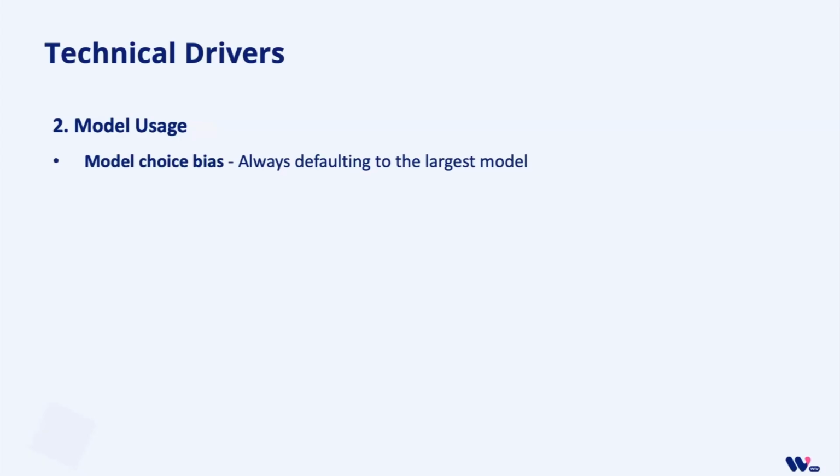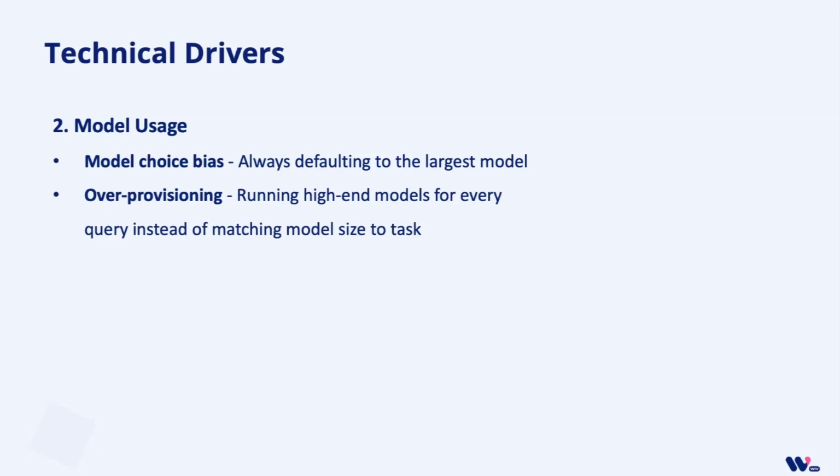Model usage. Model usage is combined first from model choice bias. We always default to the largest model. Why? There is a big announcement of the new, fastest, strongest model. We think that for us this is the trivial choice, and we will almost immediately convert to this model inside our implementation. But as expected, this model comes with the highest cost. So we need to take this into account.